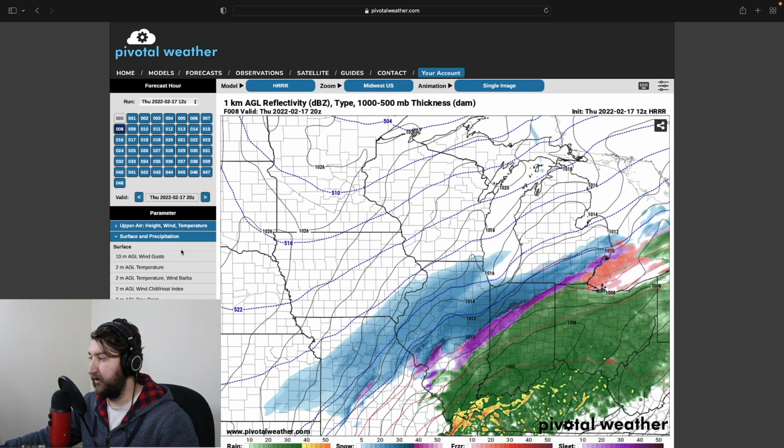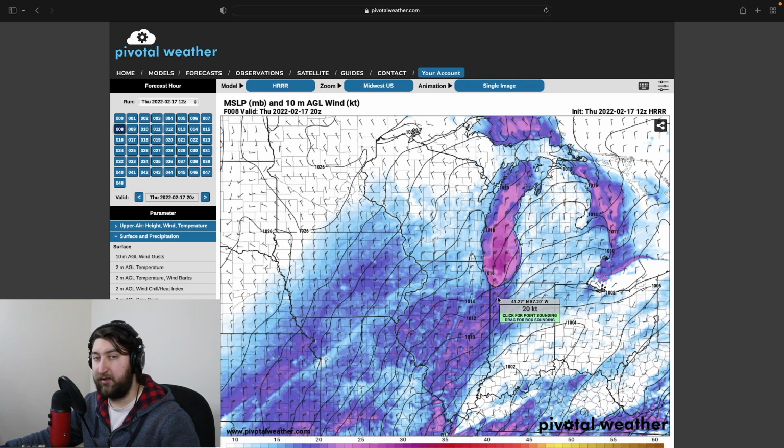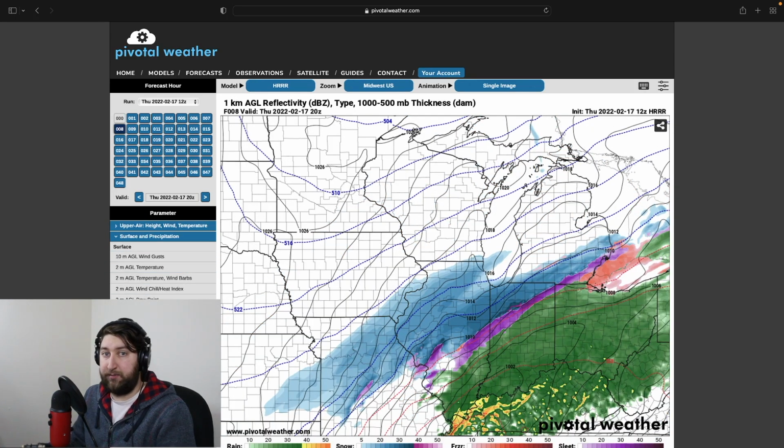Now, throughout this heavy stuff right here, we're going to have wind gusts of up to 38 or 40 miles an hour. We're going to have a consistent wind of about 23 miles an hour during this heavy stuff. So I would expect a good amount of blowing snow and drifting during this whole situation today.